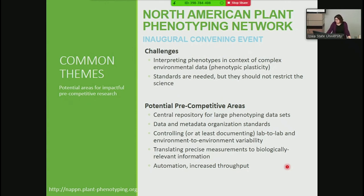So the challenges that were identified were that it is difficult to interpret phenotypes in the context of environmental data. That's sort of something that we all start with, and that we really needed some standards, but those standards need to be very carefully articulated so that we don't actually constrain the science. Sometimes when you only have one way to take data or one way to describe data, you start to lose a little bit of what is possible to get out of those data. So we articulated that it was in fact important that we not restrain the science through too much standardization.